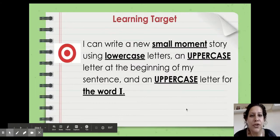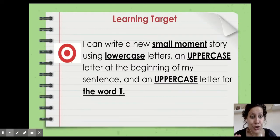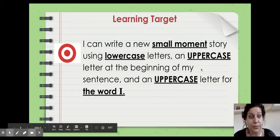So basically what our learning target is saying is I can write another story about something small that happened using the lowercase letters, but remembering that the beginning of a sentence starts with an uppercase and I is always uppercase as a word.